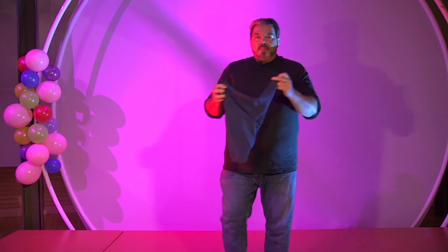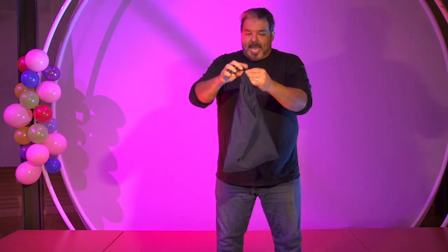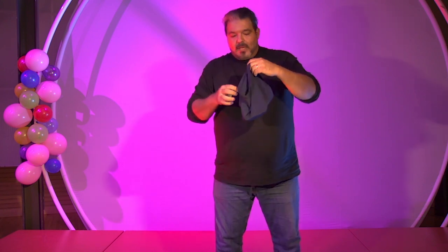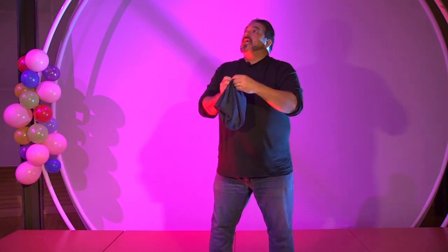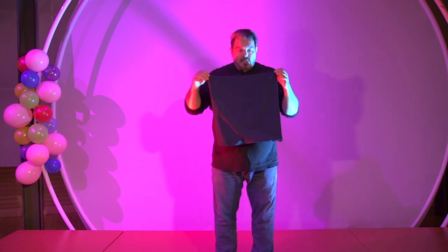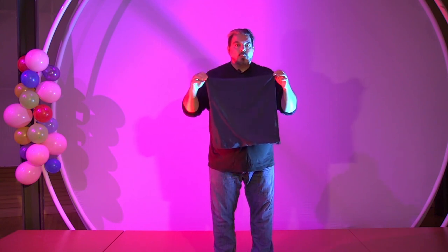Okay, so I'm going to make this coin vanish. I want you to watch the scarf and watch the coin. Eye on one, eye on the other. Okay, so I'm going to make a little bag like this. Then I'm going to take it and stick it inside like this. Then I'm going to distract you by saying, hey, look up there. And as you look up there, I drop it and it disappears.